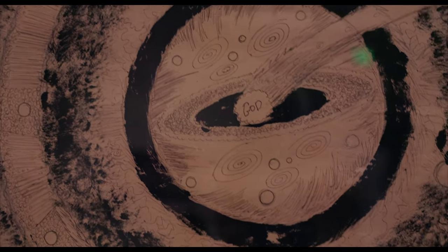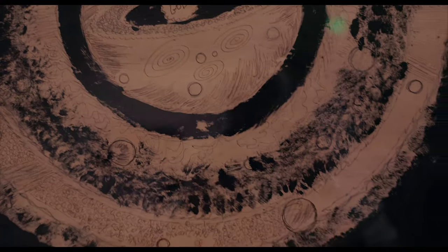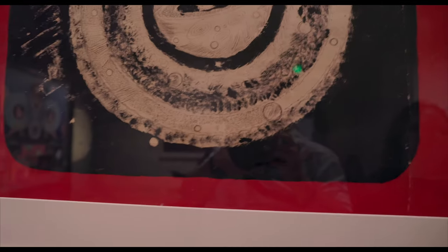That's interesting. Just says God in the middle. Ballpoint pen painted, so-called God is what the painting is called too. In the clouds.